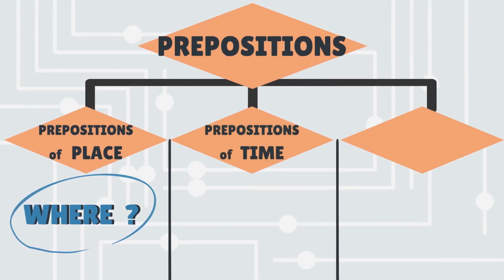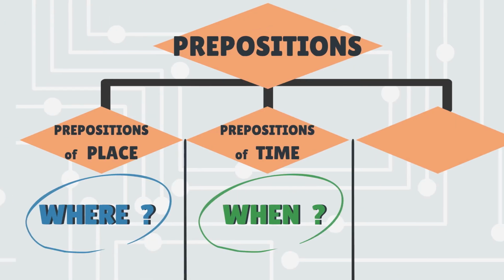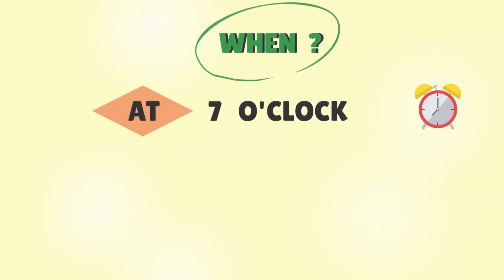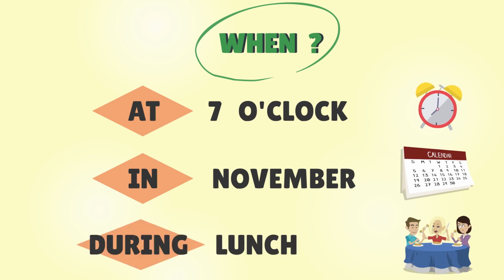Prepositions of time. Prepositions of time, together with following nouns, are used to show when something happens. At 7 o'clock. In November. During lunch.